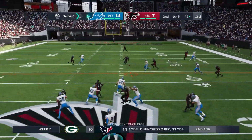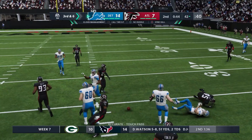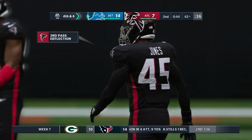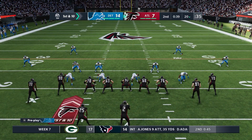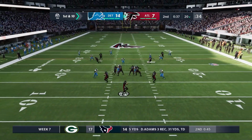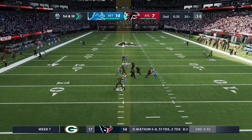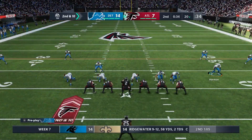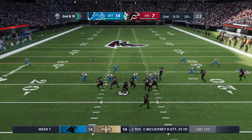So Stafford has another chance on 3rd and 6. Tries to go across the middle, but there's Deion Jones once more breaking up the pass. So not an interception, but that will force the punt from the Lions. It's now on their own 20, about 35 seconds to go. Ryan's going to try to make something happen, it looks like. He throws this one out of bounds, setting up 2nd and 10.